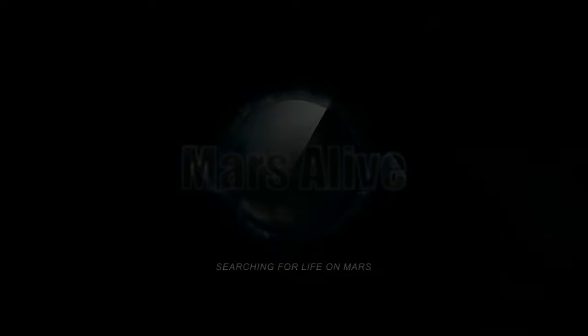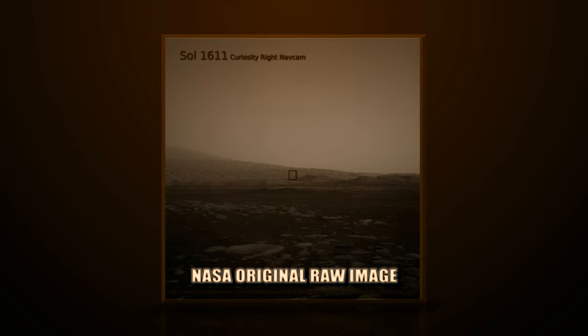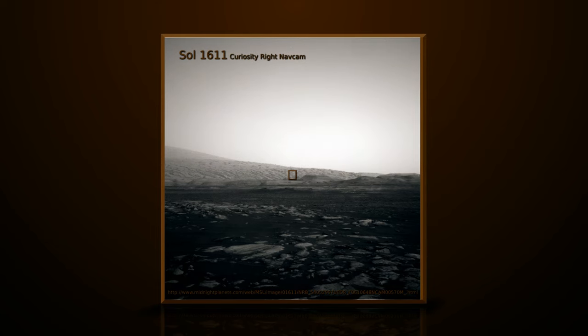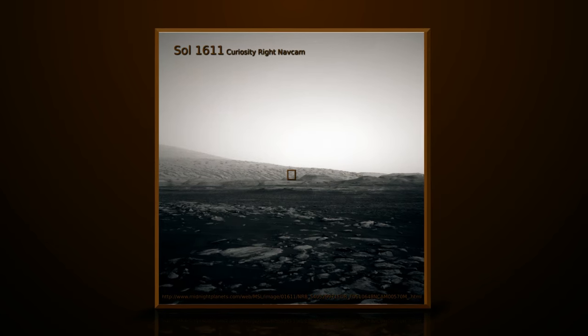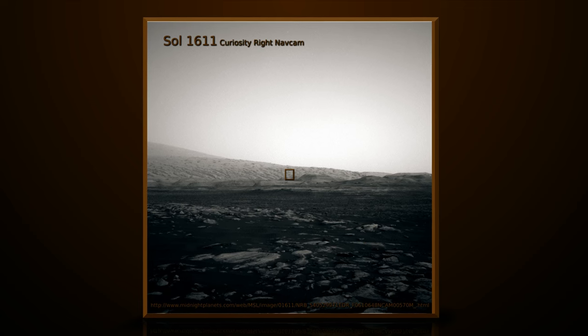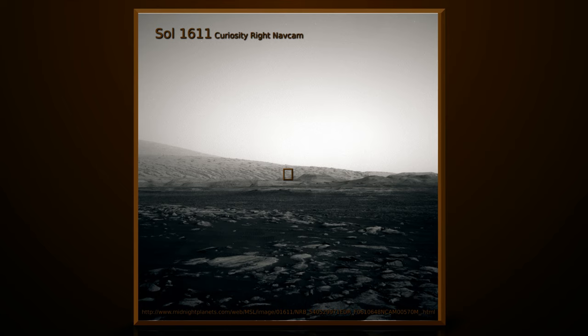Today we will be showing you more proof of life on Mars. This image is from Curiosity Rover's Right Navcam, Sol 1611. In all of NASA's Mars images from Curiosity Rover, I don't think there has ever been a crystal clear image with clear details of Mount Sharp. The images are extremely manipulated to cover up all proof of life.